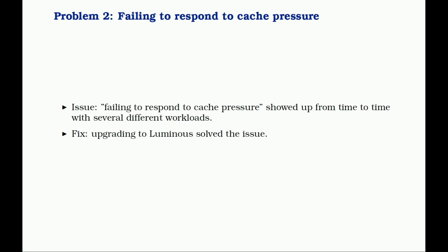The other problem we remember is this message that probably many of you have seen if you tried CephFS: failing to respond to cache pressure. At the time, we solved it quite easily after a lot of reading, a lot of struggling, upgrading to Luminous, but we hit it again later on in our journey.